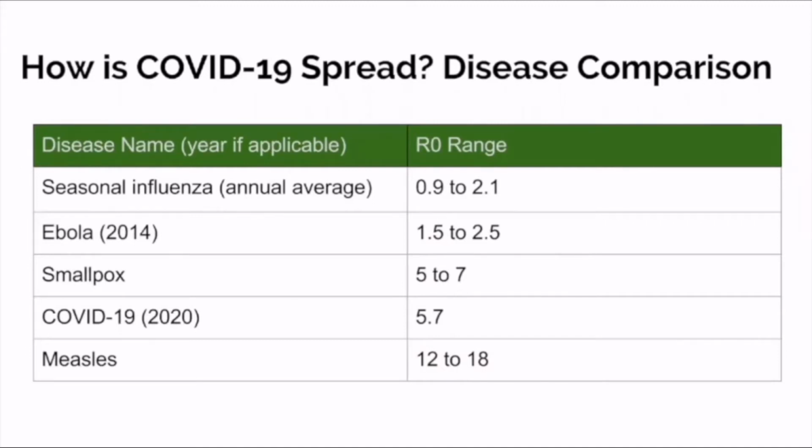So this is an evolving number with different diseases as pandemics happen. Ebola is an example. The Ebola virus outbreak of 2014 had an R0 of about 1.5 to 2.5. Smallpox, depending upon which outbreak you were looking at, had an R0 of about 5 to 7. And COVID-19 right now has an R0 of 5.7. Compare that to our seasonal influenza, which has an R0 usually ranging between 0.9 and 2.1. The Spanish flu pandemic of 1918 had an R0 of between 2.1 and 2.5, depending upon which blip in time you were looking at. So keep that in mind when you're caring for patients with COVID-19 and when we talk about personal protective equipment, because this disease is extremely contagious.